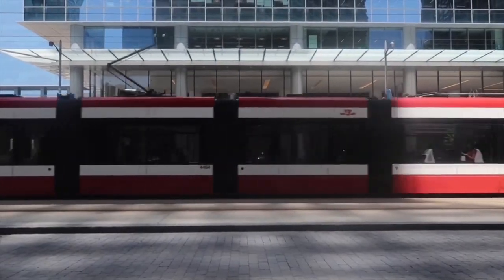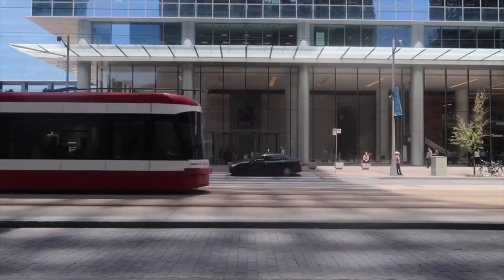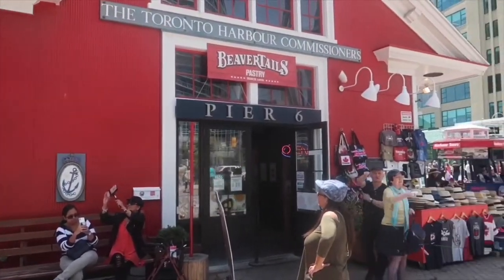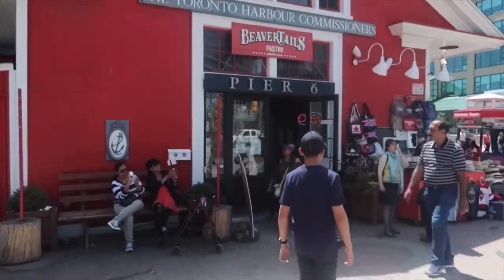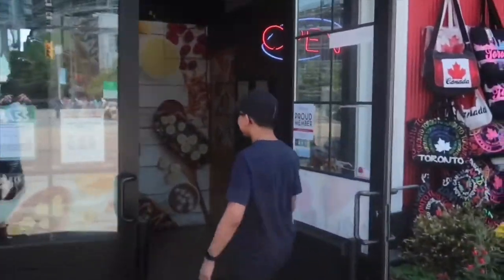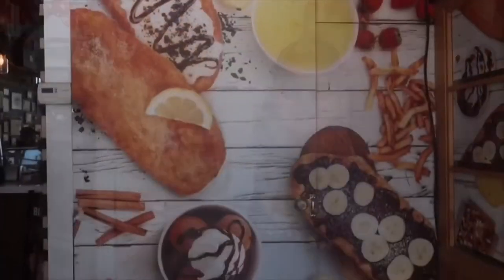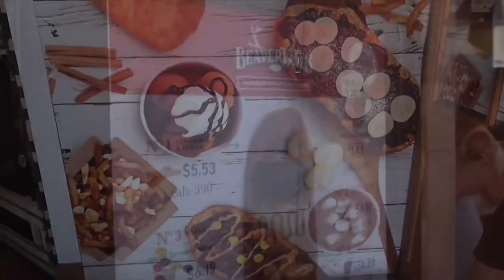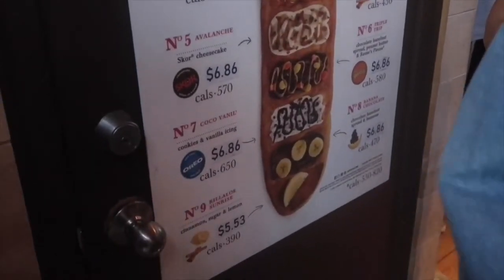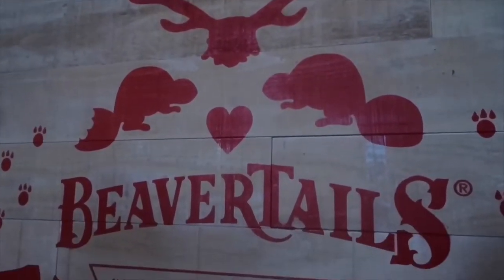Today we're back again in downtown Toronto because we're going to be trying a classic dessert they have, also known as Beaver Tails. If you don't know what Beaver Tails are, they're a pastry that have many different types of flavors such as apple cinnamon, cookies and cream, and much more.